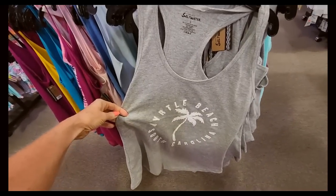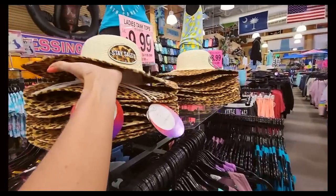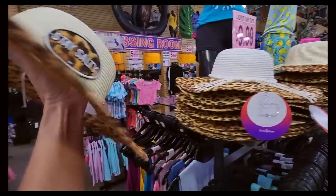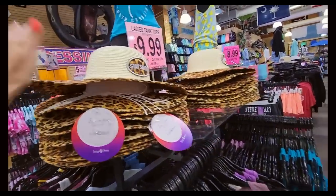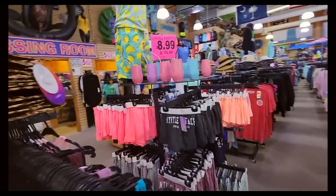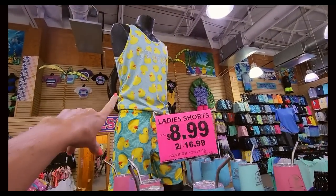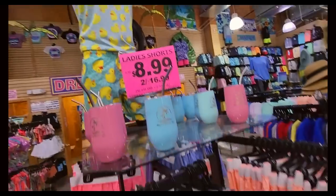And we have a lot of tank tops of different styles, Myrtle Beach tank tops. And the hats, all the hats are so fun. Stay Salty with an animal print. I love that hat. I almost bought it, but I don't need any more hats. I really don't. But that is such a cool hat. I like this outfit here with the rubber duckies. That was really cute. The little swim trunks and that tank top. That's just cute.